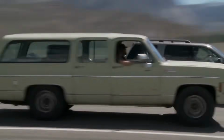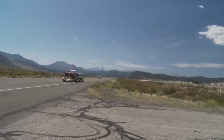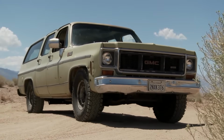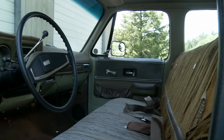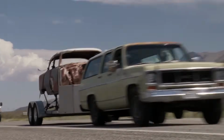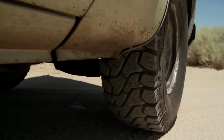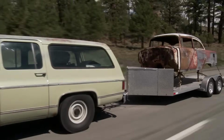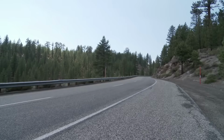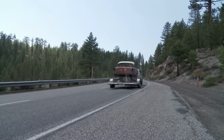Our tow rig is a '73 GMC Suburban, and the guy I bought it from swore that it has 340,000 miles on it. And it doesn't really seem like it. It runs pretty good. It's got a 454 and a Turbo 400 automatic. We put some brand new Mickey Thompsons on it. But the thing is, I paid $1,500 for this thing. It sat for a year, and we never drove it until the day we put the tires on it and left for this trip.